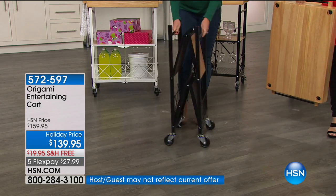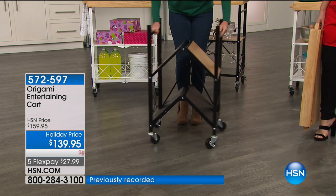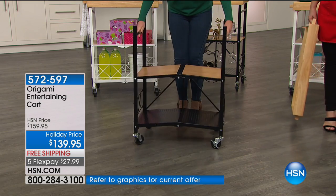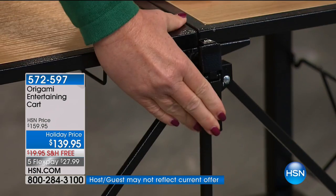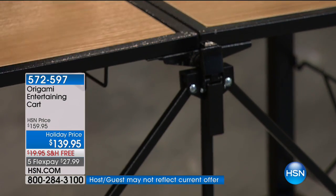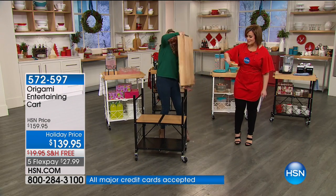And this is why we love Origami. I literally put this 3-in-1 shelving system, this entertainment cart, together in a matter of seconds. Look, it comes flat packed, just like this. You open it up, and then here's our famous Origami clasp right here in the back. This secures everything in place. You just saw her build it. That's assembly. If you winked, you missed it. It is built for you.